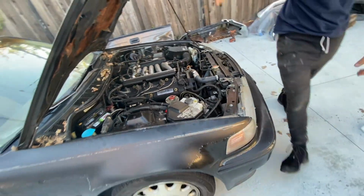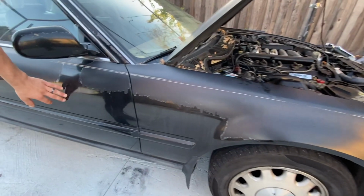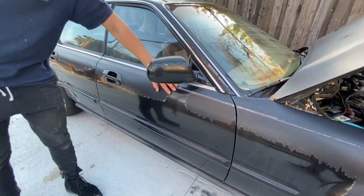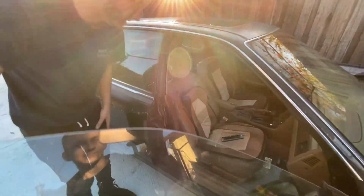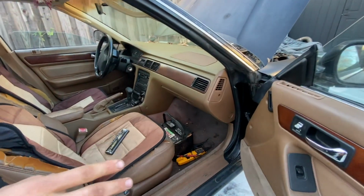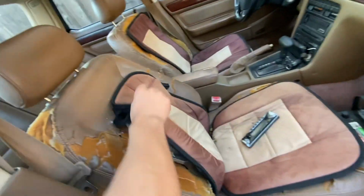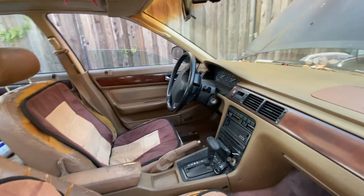As you guys saw, it looks like it's been sitting outside mostly, and the paint just chipped off, so all that will be sanded down. We're gonna be painting and everything. But take a look inside. This car is probably one of the dirtiest I've ever seen. Look at all of this. All the seats are literally gone. We're gonna probably have to order new seats.